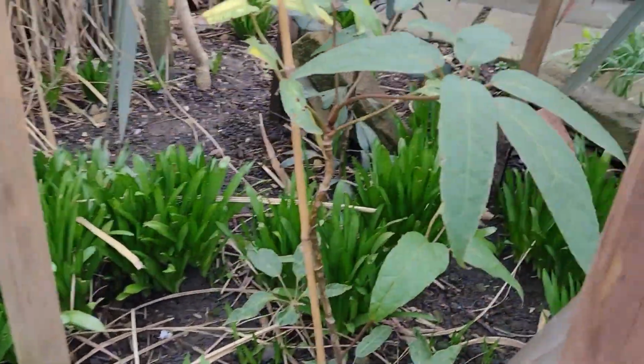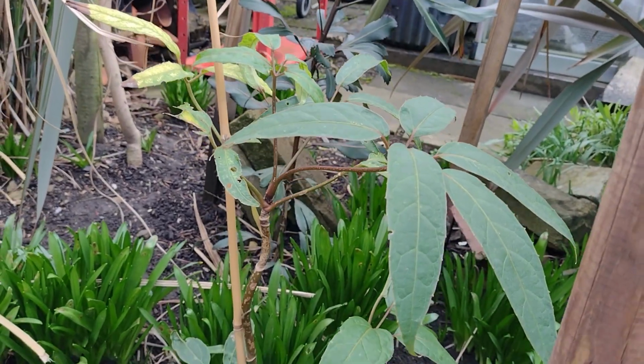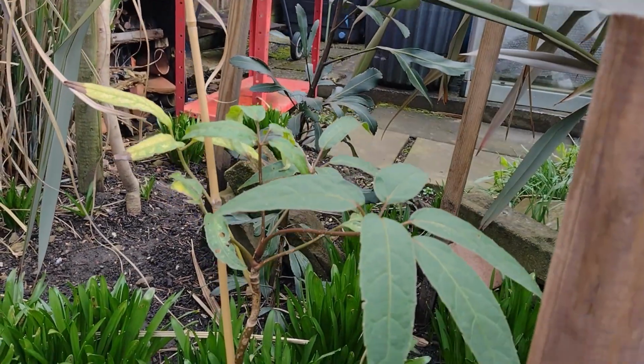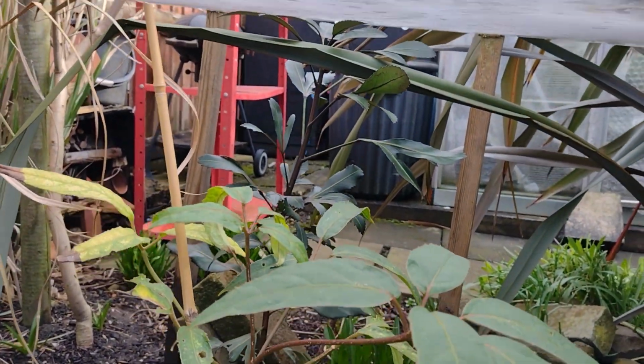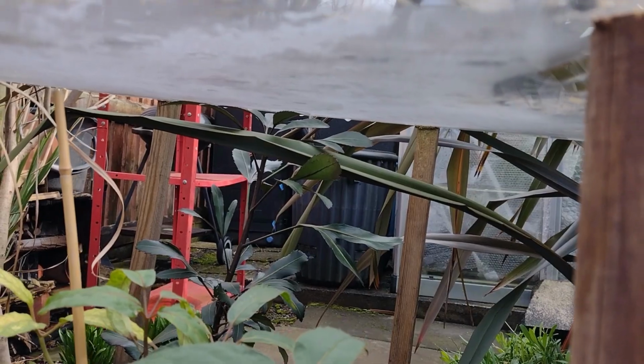So yeah, the Schefflera looking good. No damage on that over the winter. Got this little cover over it. Same with the Pseudopanax moestos. That's actually touching the top now. It won't when I put this cover on. That's carried on growing.